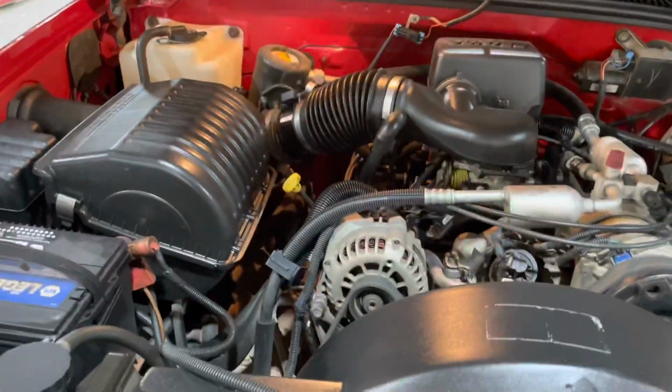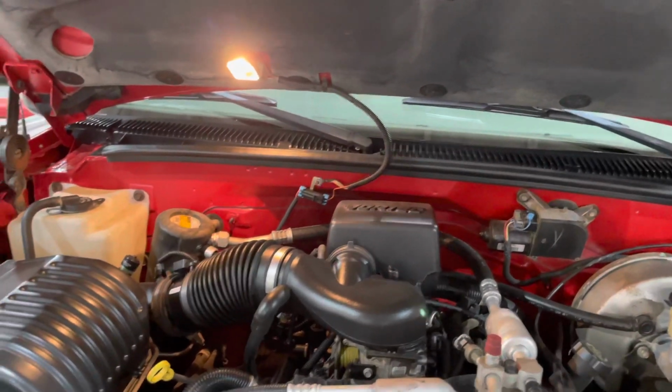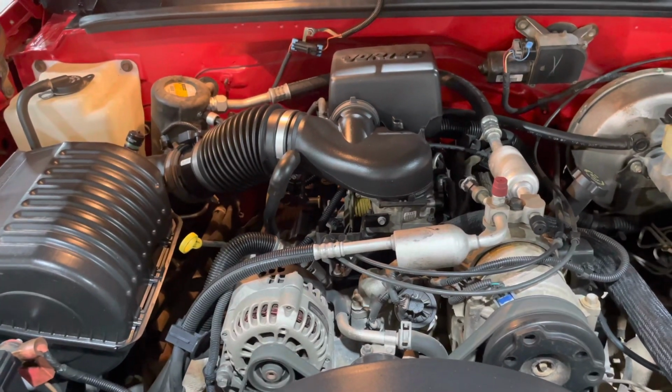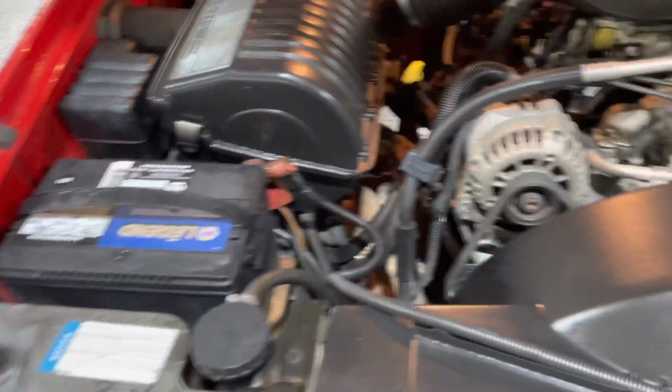Okay, Vortec 5.7 liter. I know it's about 250-some horsepower, about 300 I think, and 300 or 350 foot-pounds of torque. This truck runs very strong, especially with that manual transmission. I mean, it really gets down the road very, very nice.